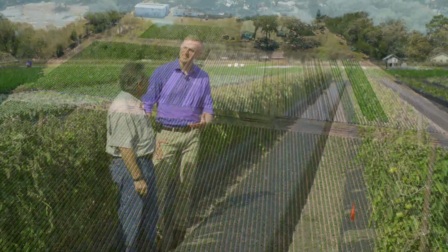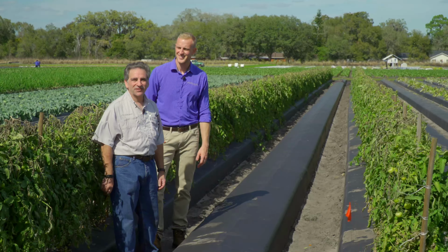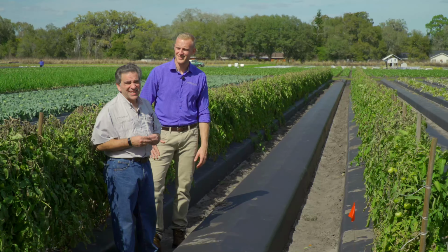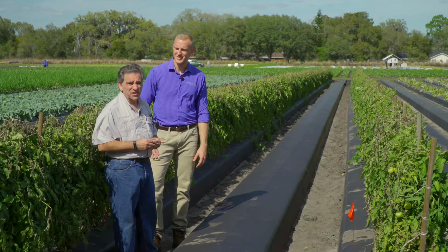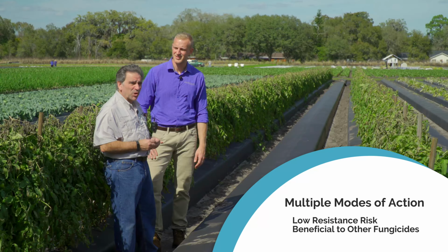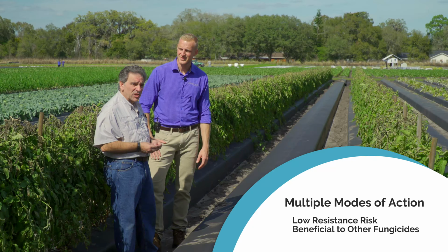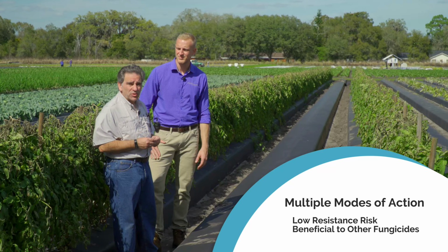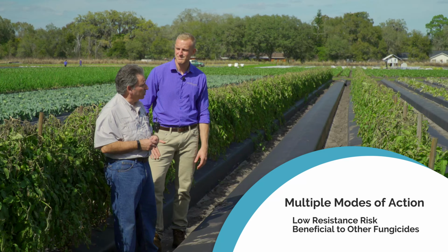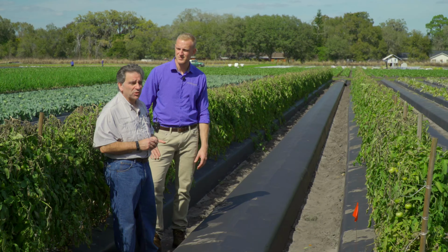Gotcha. What excites you most about Howler fungicide? What excites me most about Howler fungicide, Matt, is not only its outstanding level of performance, which is something that growers need, but very importantly, it has unique multiple modes of action, which means, first of all, there's lower resistance risk to Howler, but secondly, it can be used in spray programs to prolong the life of other fungicides. This is a tool that growers really need.